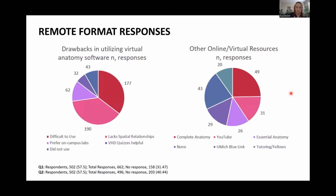So here are the results for the open-ended questions for the remote fall semester. Overall, these narrative responses reported many drawbacks in the software. They indicated that it lacked spatial relationships, which made orientation difficult, which you can see in this pink color here, that the software was difficult to use in the red color. And they also indicated that there was just a preference for having on-campus labs, which you can see in the light purple color here.